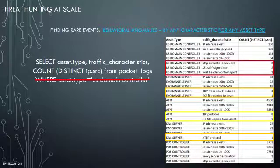DNS servers, got 1 talking HTTP, whereas the others are way higher. Point of sale controller, this is all made up numbers, by the way. But you've got 2 that are talking to a proxy server and 1 talking directly to an IP, out of 3,751 of them. Again, these are traffic characteristics that can apply to any asset, and you don't know which ones are exhibiting the rare things until you do these queries, where you're doing the count of distinct IPs for any given characteristic.